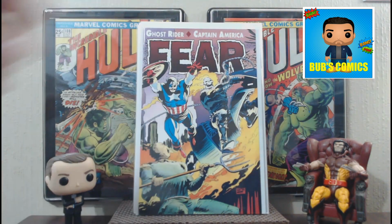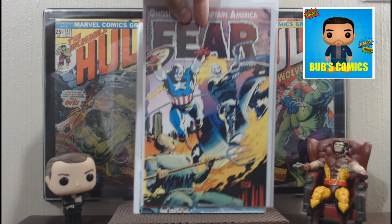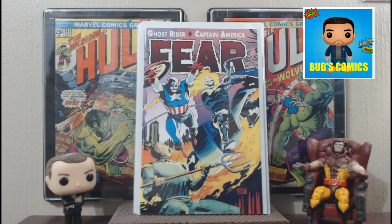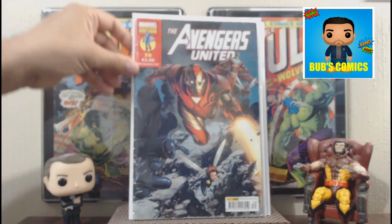Ghost Rider and Captain America in Fear. That's pretty cool. It's another square bound wraparound cover, and it's a graphic novel starring Captain America and Ghost Rider. Pretty cool. Then we have the Avengers United.